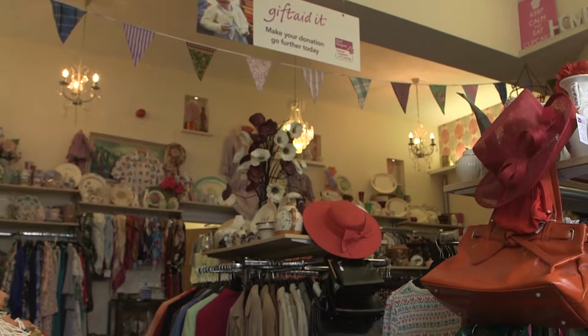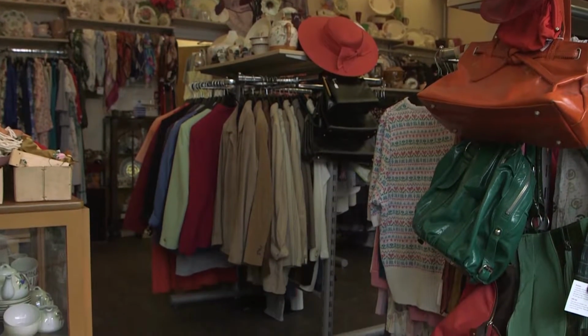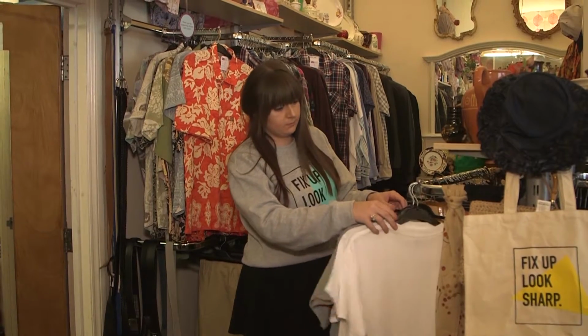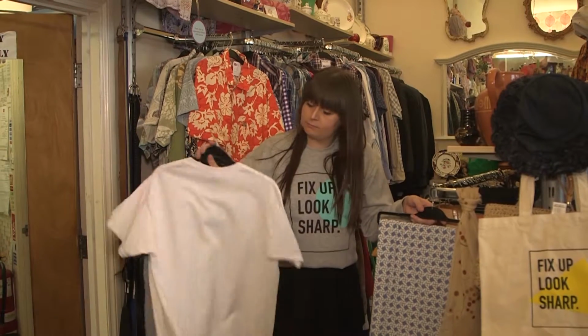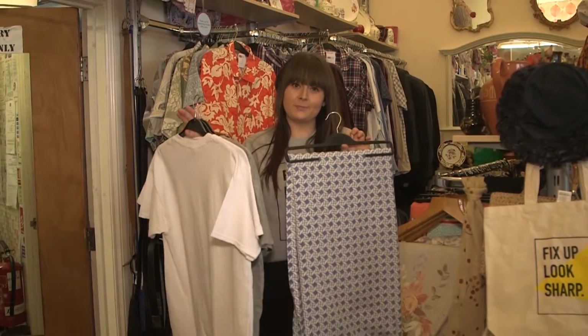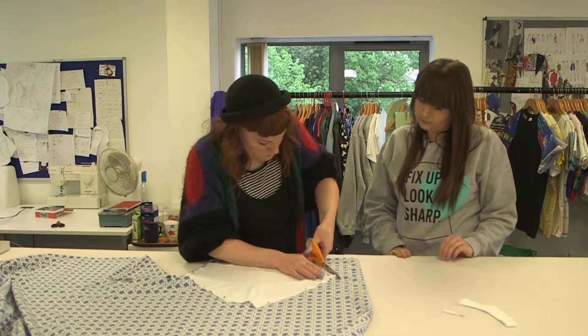This type of clothing is very in at the moment, and because it's so quirky, I want to meet the lady behind the label. I've pulled out a few pieces from their charity shop to see if she can make them into one of her upcycled tees. So join me after the break as we show you how to make your very own top from basic materials that you'll have lying around your home. Don't go anywhere.